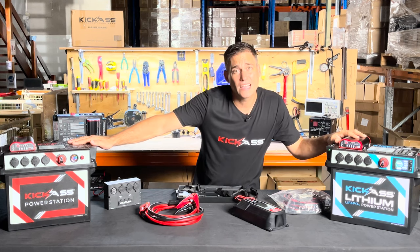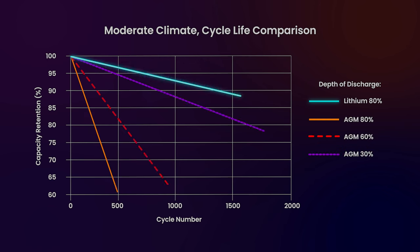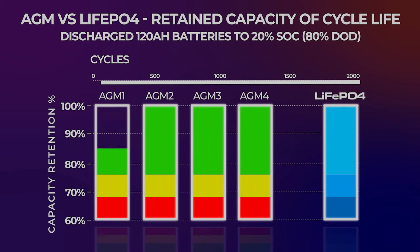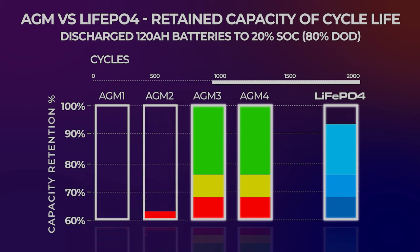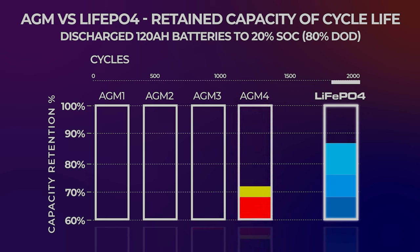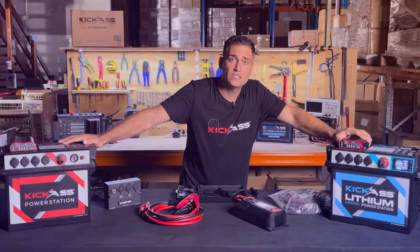But with AGM or lead acid, you can fully discharge the battery, but it significantly affects the life of that battery. So that means really, you should only be using 50 to 60% of that 120 amp hours. There's a thing called cycle life. A cycle of a battery is from when it's been discharged to when it's been filled back up again. The cycle life on lithium batteries far, far exceeds the cycle life of AGM. It's well known that lithium batteries can last for up to 10 years.